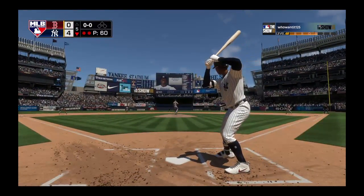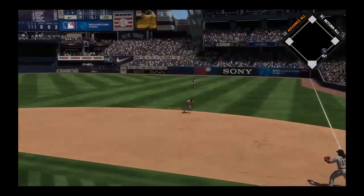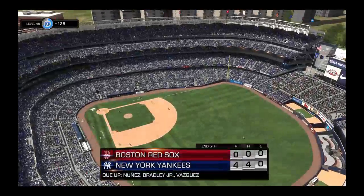First delivery to him on the way. Grounded to the right. Nunez loves it. Throw on to first, gets him, and the side is retired.